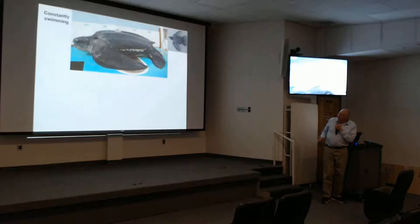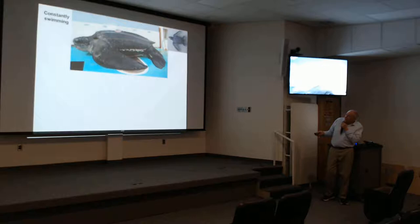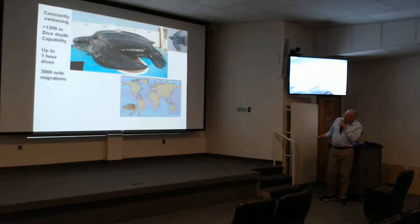First, a little bit about their biology. These little guys, here's the hatchling, here's the adult. This one here is about 2,000 pounds. They're about 7 or 8 feet long. They're massive animals. Once they hit the water, they swim for the rest of their lives, but they can dive to 1,200 meters. And they can stay down for up to an hour. Amazing submersibles. They can do 3,000 mile migrations straight from Labrador, where they feed, down to islands where they lay their eggs here in the Atlantic.